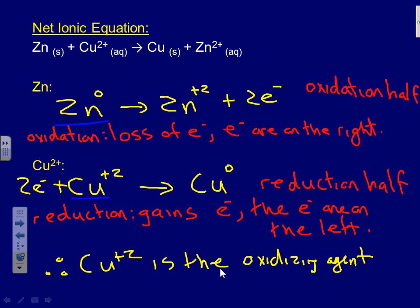I can now do the same up above. I'm hoping to squeeze it in here. Therefore, Zn0 is the, what did the zinc allow to take place? What's that? It's the reducing agent. It allowed for the reduction to happen. If it wasn't there, the reduction couldn't take place. And therefore, the Zn0 is the reducing agent.